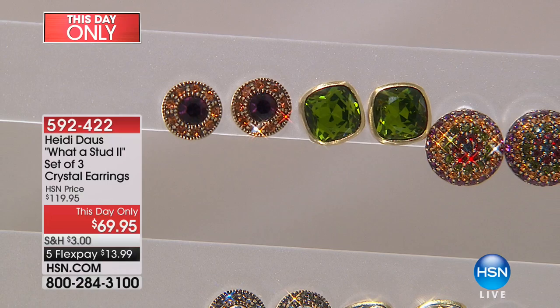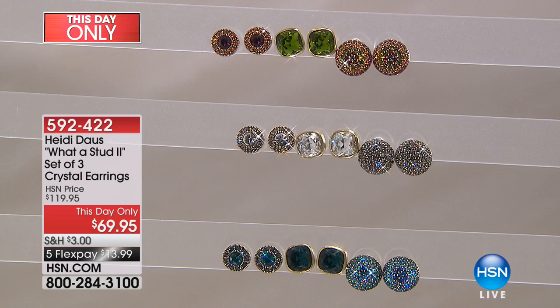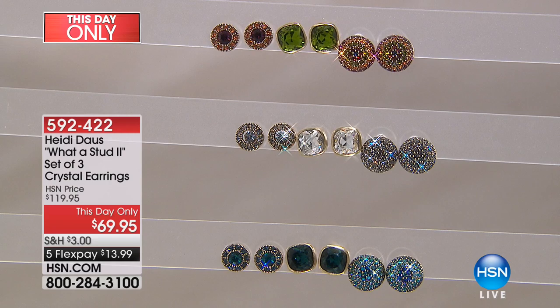You're getting that bezel set round. You're getting that dome, which is encrusted in crystals, and then the cushion cut with that satin gold finish. They are extraordinary. One day only price. Tonight at midnight, this shoots to $120. 592-422 is your item number.